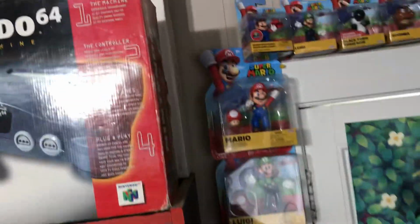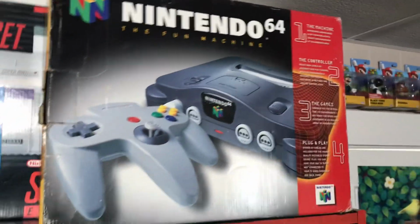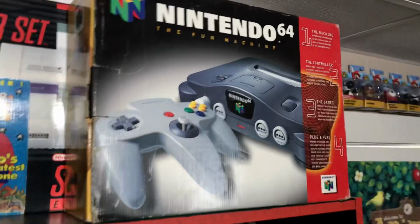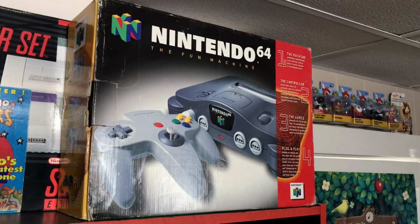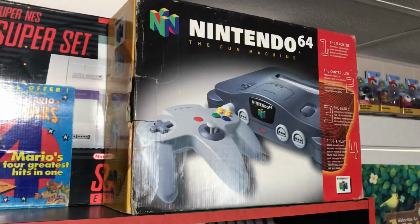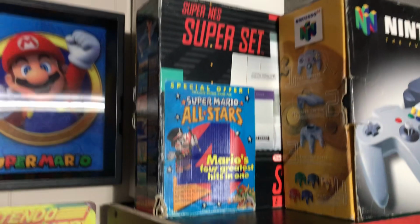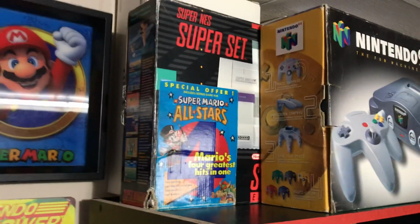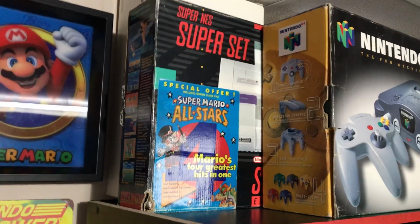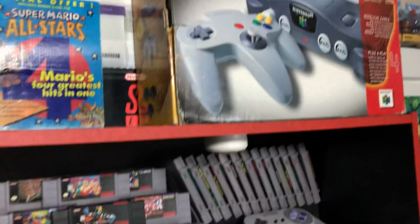Coming over here, I got my 64 that I got when I was probably 19, 20. I actually drove about 2.5 hours to get that at a Sears. They only had 2 left. My brother and I hopped in the car and drove down and got it. And my Super Nintendo, my parents got me when I was 16. I love that. It's original in the box. That one's also original in the box.